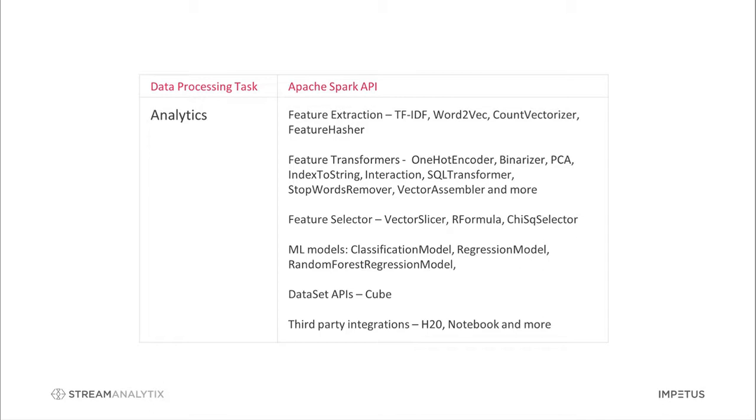Sure. So in analytics, Spark has different kinds of operations and operators available. If you want to do feature extraction as a data scientist, you have a whole library for that. If you want to do feature transformation, you have a complete library of 30-plus different feature transformations available, feature selection, and machine learning models in different categories like classification, regression, and random forest, to name a few. Even third-party vendors like H2O have their integrations for Spark, so you can even run H2O models on top of Spark as well.